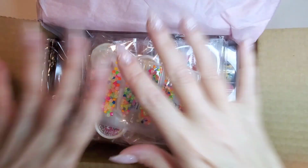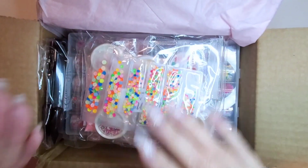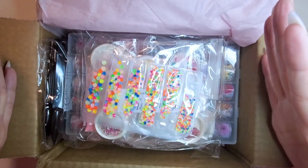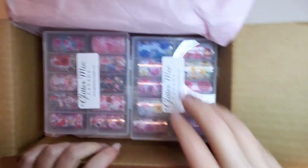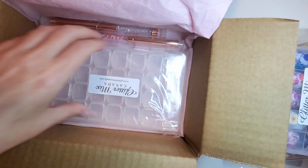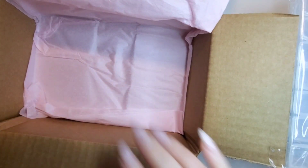So, like I said, some of the items, when I open them, I could see what they are, but I'm just going to pull everything out of the box first. So let's get everything out of the box, and then let's dive into showing you everything that was in here. And you guys, of course, I love that they wrap everything in pink tissue paper. I know it's not just for me, but when I open anything pink, I always feel like it's special for me. So I love it.